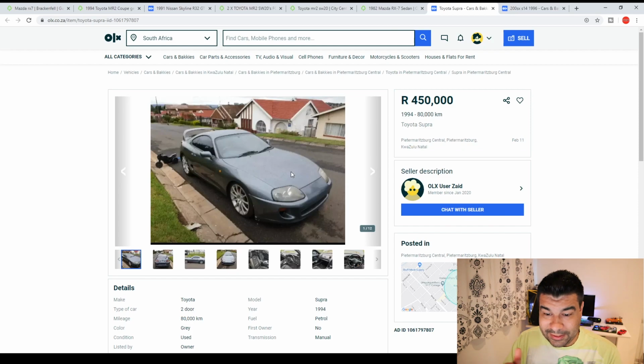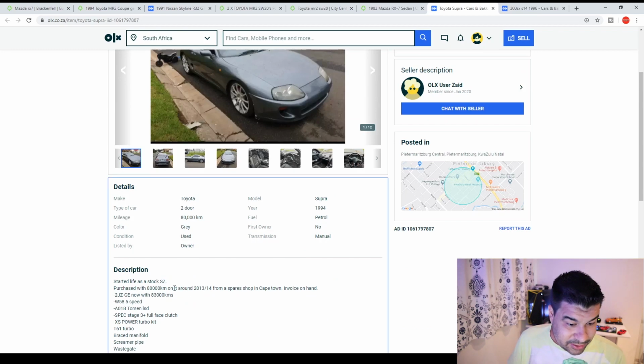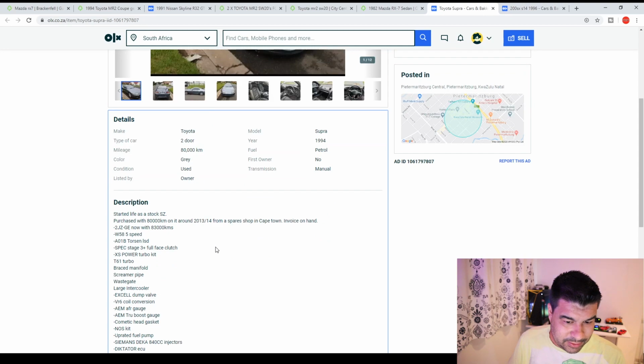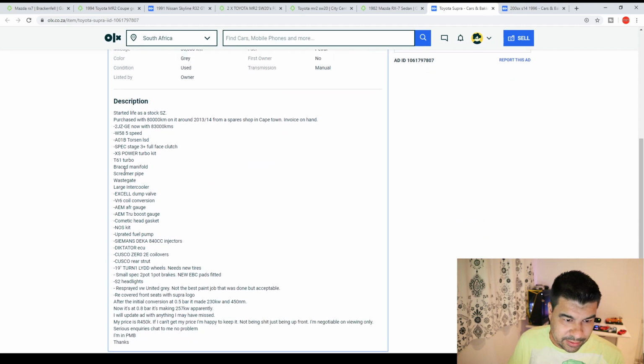Another Supra here in KwaZulu-Natal where I live. I'm in Durban. This is in Pietermaritzburg. 450k for the car. It's a stock SZ. It's got a 2JZ GTE. It's got a 5-speed and blah blah blah. It's got a whole bunch of mods in the car. Mods, not muds. T61 turbo.